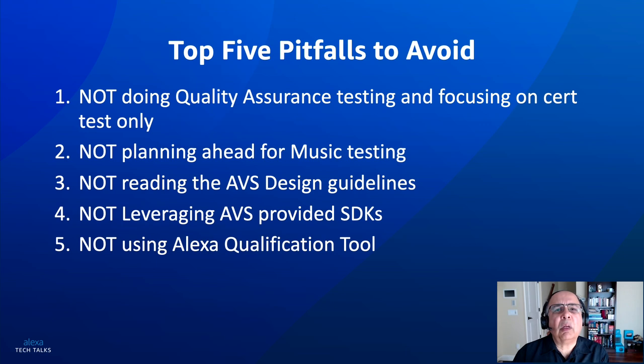And lastly, I talked about the Alexa Qualification Tool, the AQT tool. Use that. It's a very useful tool. You can get that set up in your lab. All you need to do is get an NDA signed with Amazon, and contact somebody in Amazon to get access to the tool, and we'll get you set up. This will help you get through the process quicker. It'll help you create a very good user experience if you have a good quality product at the end.